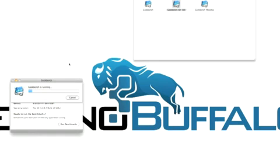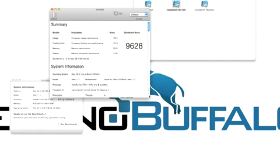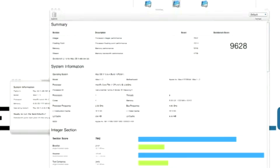I think it's important to run a test at least twice to see what the standard deviation or margin of error may be. So we had a score of a little over 9,000 last time. We'll see if it comes in any higher this time. We're about halfway done with the Geekbench score. And if you do want to buy the software to run this, it's about $20. So we got just about the same score. Looks to be pretty accurate, 9,628.